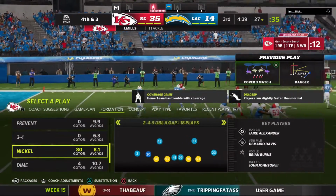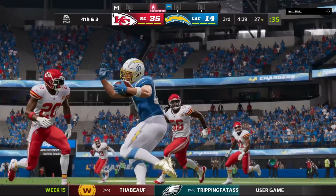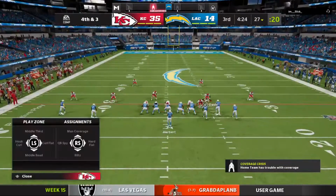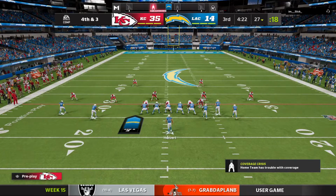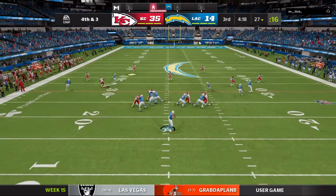I thought they might take a shot down the field, but instead they ran a little drag route there. I think they were hoping he could catch it and run away from the defender. But a really good job keeping the play in front of them, and they force a 4th down. Here we go on 4th.